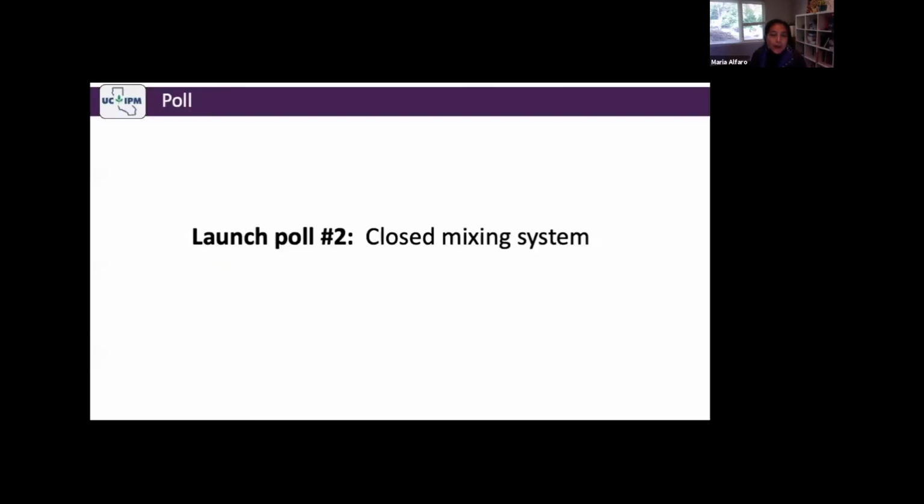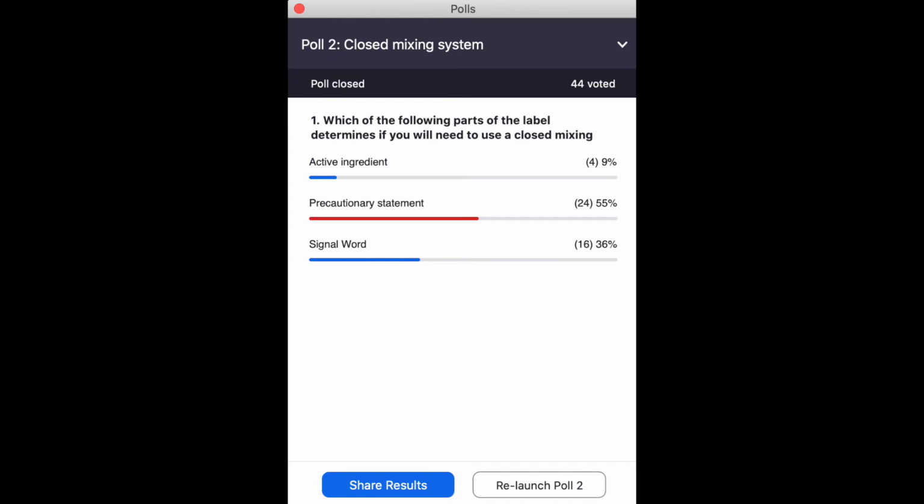The next thing I'd like to do is launch poll number 2 about closed mixing system. Which of the following parts of the label determines if you will need to use a closed mixing system? Oh, the word system got cut off. Is it active ingredient, precautionary statement, or the signal word? Okay, thank you. Wait, I got your answer.